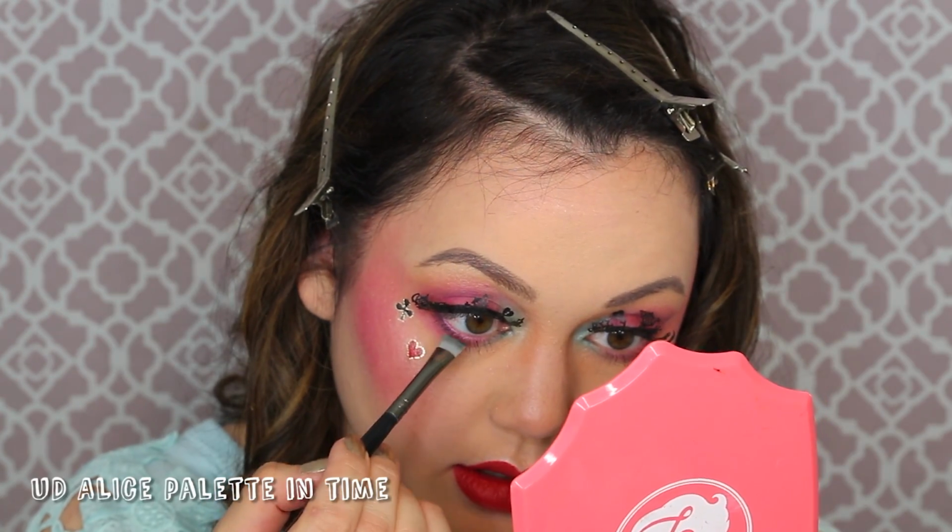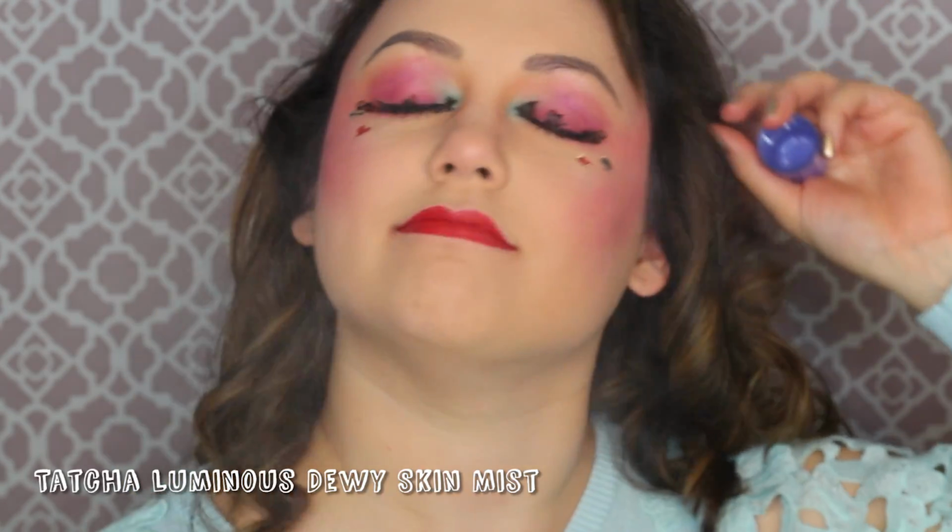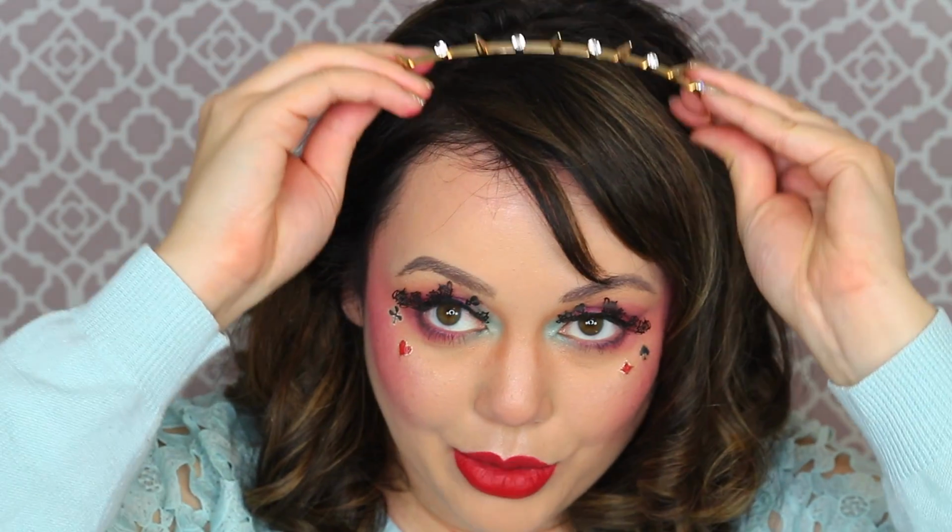Yeah, that looks better. So let's take these clips out of our hair because we're done with our makeup. Ooh, let's do a dewy spray of Tatcha. Yes, girl, Tatcha, come through. Oh, I hope it doesn't ruin these paper lashes. And my battery is almost dead, so we'll finish this up with the headband. The Queen mixed with Alice with this blue top.